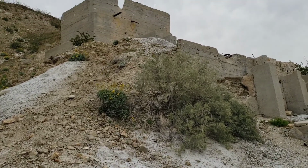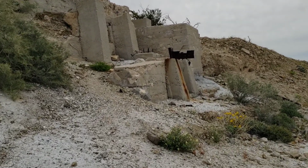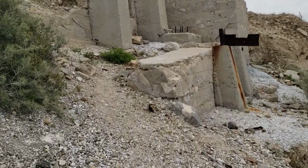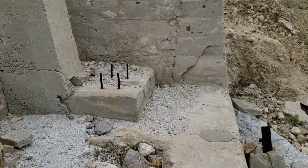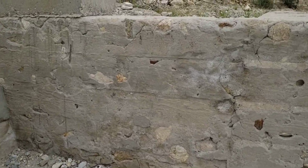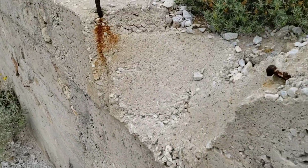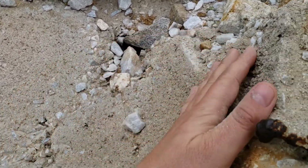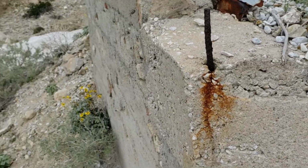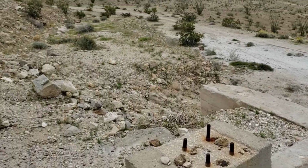And here's the mine itself right here. Probably where they used to load up their trucks. Let's see if we can climb up on this thing. This kind of looks like it's been beat up pretty good. People have been chipping away at it. It's like a little thing right here. Oh, and you can see like actual dolomite inside of it as aggregate. Little thing here. Down this way.